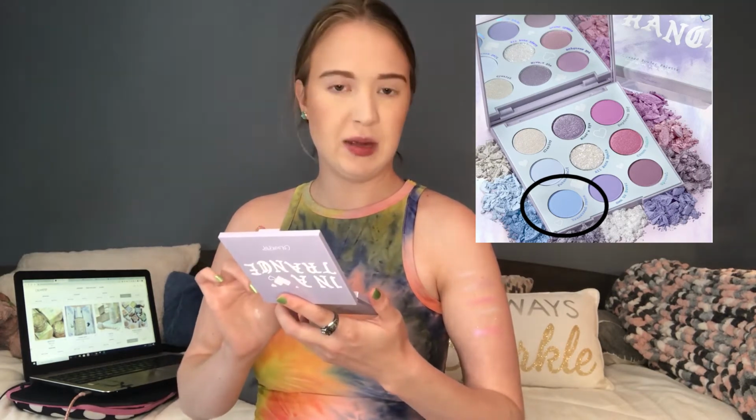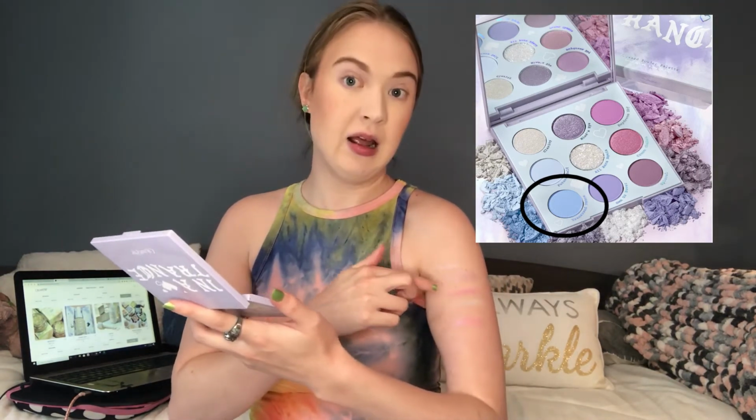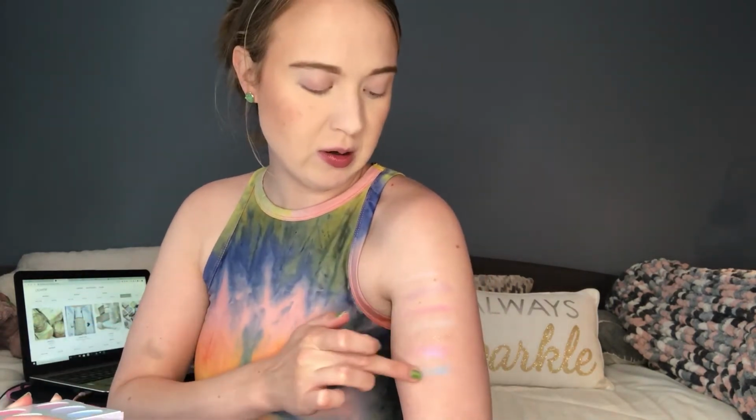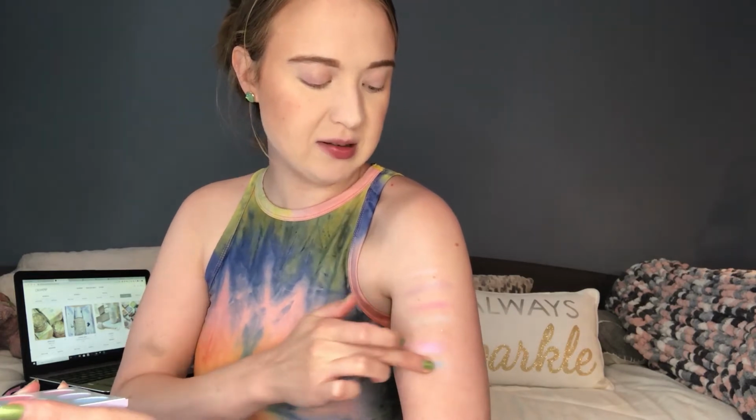And next is Transcend Dance, which is similar to Daydream Baby. It seems to be a light blue sparkle glitter. Okay, you can see it there. Now I know blues and purples are notoriously hard to get really pigmented, so I'll keep that in mind, but you can definitely see it.